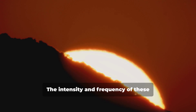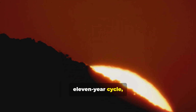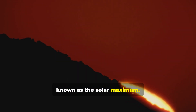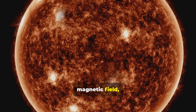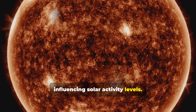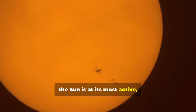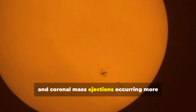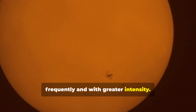The intensity and frequency of these storms are directly linked to the sun's 11-year cycle, a period of fluctuating solar activity known as the solar maximum. The solar cycle is driven by the sun's magnetic field, which undergoes periodic changes, influencing solar activity levels. During solar maximum, the sun is at its most active, with sunspots, solar flares, and coronal mass ejections occurring more frequently and with greater intensity.